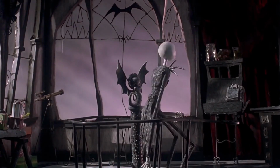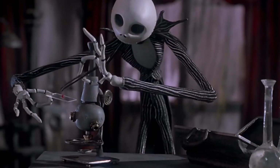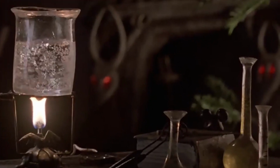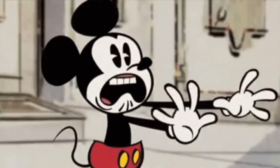When Jack is conducting his scientific research on Christmas, a familiar set of ears can be spotted among the glassware and equipment. That's right, a hidden Mickey among all the lab equipment on Jack's desk. Which is actually kind of funny, because Disney didn't even want to put their name on the actual film.